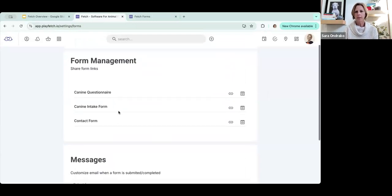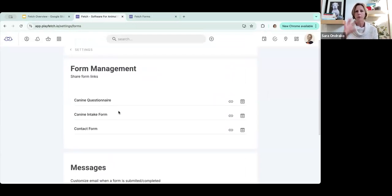The intake form still has a lot of important information, your vaccine histories and how your animals get along with others and relationships and signalments and things like that, but it's not nearly as big as the questionnaire.